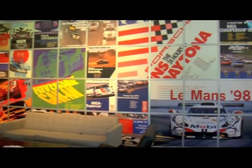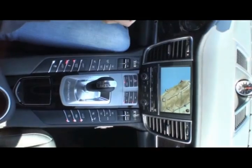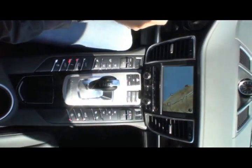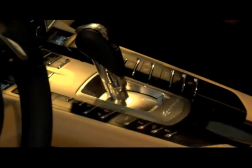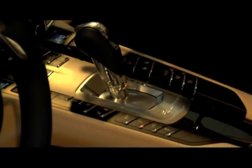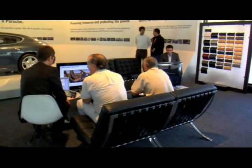Form follows function. We will make the console high to go around the transmission and associated driveline parts, but we're not just going to make a console. We're going to make something that is almost a work of art. And a lot of people have said to me, this kind of looks like an airplane cockpit, and it does to some extent with all of the switches up here.